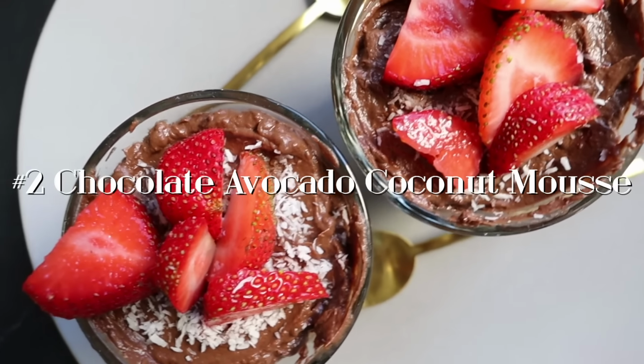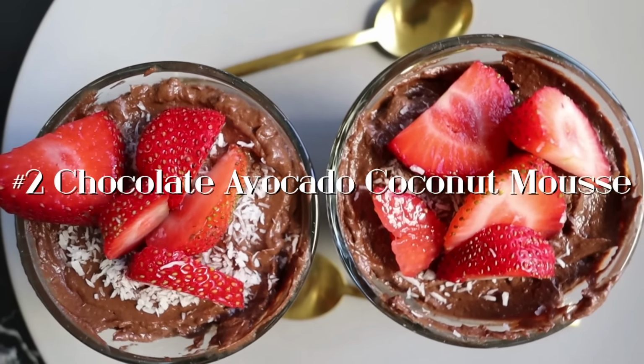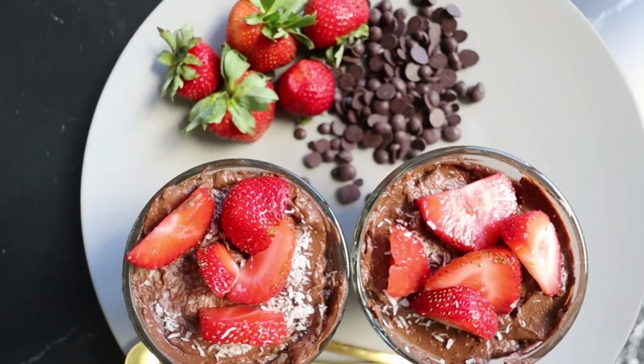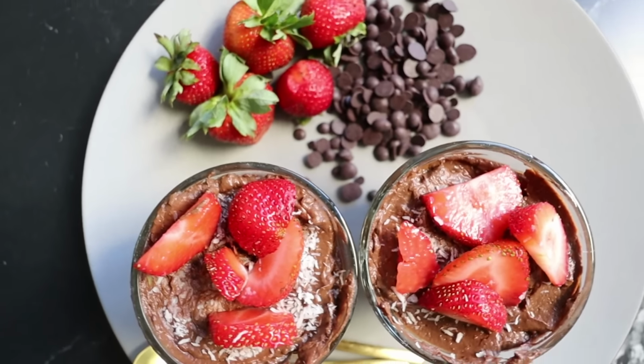Okay, for our second recipe, we are going to make a chocolate coconut avocado mousse, and honestly this has been one of my favorite desserts. It's absolutely amazing, and avocado in a dessert kind of sounds a little bit weird, but trust me, you won't taste anything, and it's a really nice way to give a dessert a nice texture, because avocado is so neutral, you can make anything out of it.